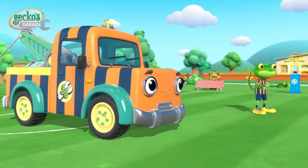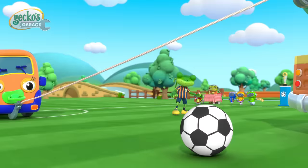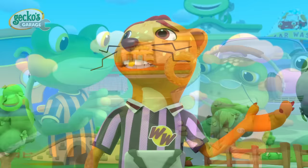Seconds left! We could win it with this free kick! Go, go, team! No, no, no! Not fair! Cheating usually works for me. Well done, teams. Fair play won today. Bye, everyone.